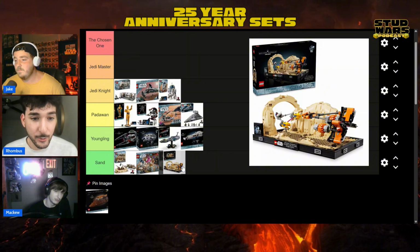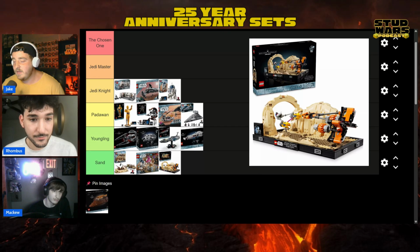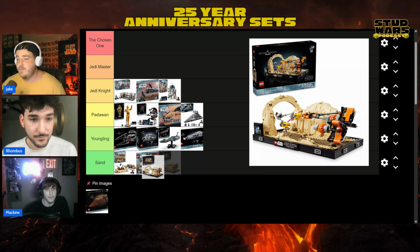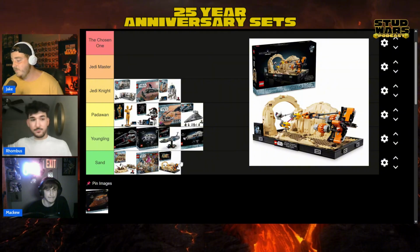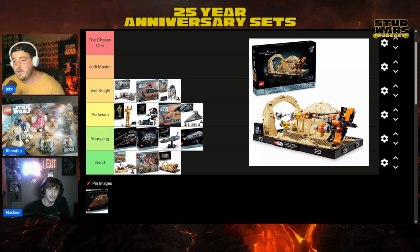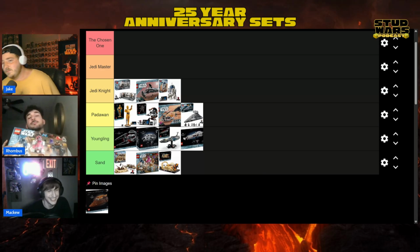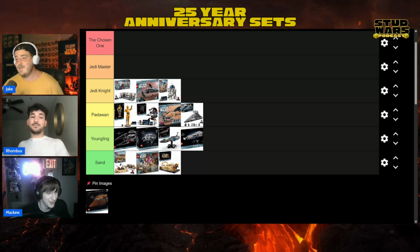I bought that set for $33 and I haven't had any urge to open it and build it at all. That's fair. I don't think that's a bad take. I didn't think it would be at the bottom of the list, but as I'm looking at it, I personally would put it in front of the droids, but I'm okay with where it's at. I'd honestly rather have the droids than that diorama. Clearly. All right, so now we're on the big boy.